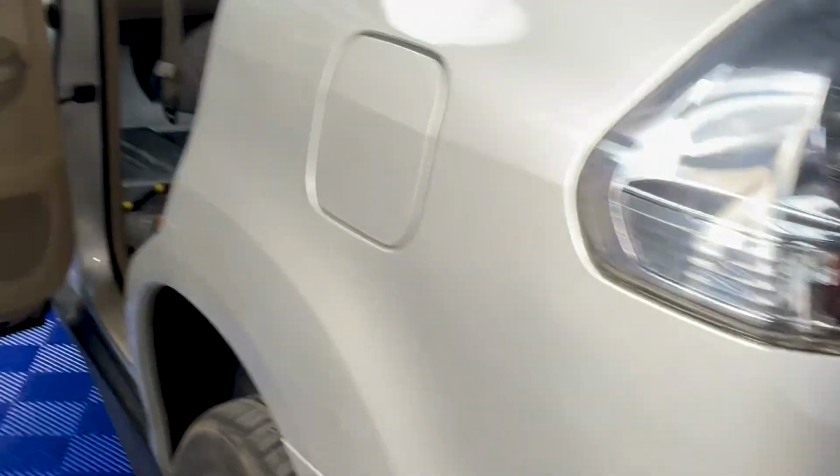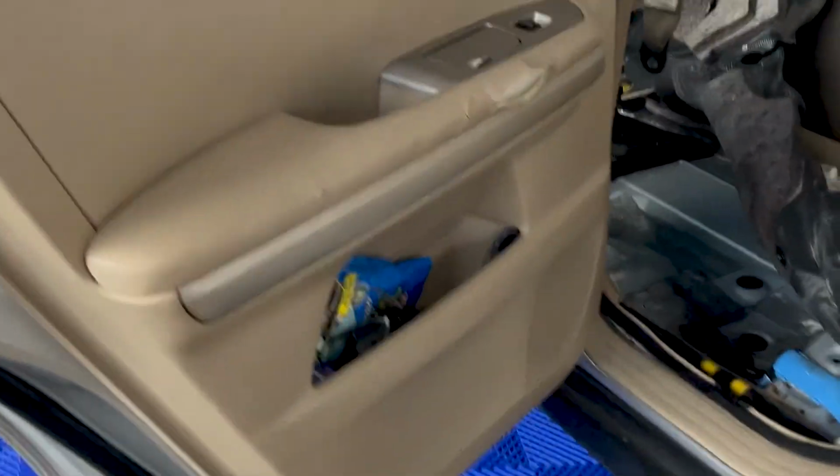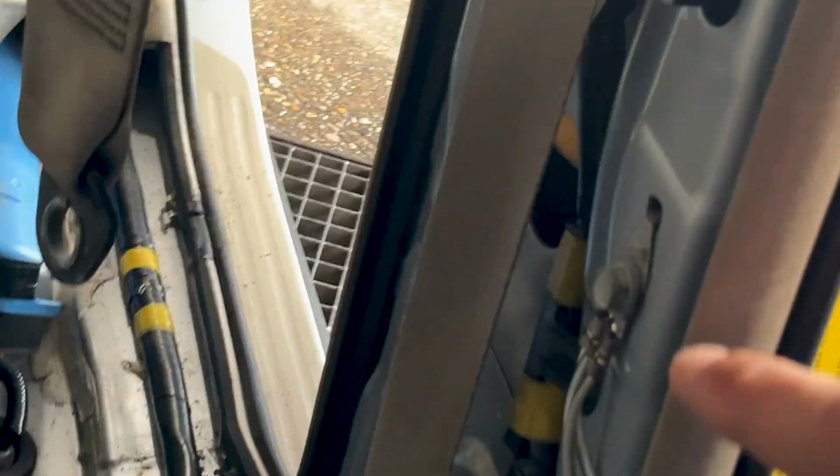So, just a quick update on the Lexus RX400. Got all the seats out. You can see we've taken off the trim at the side, just where the seat belt goes up to there, just so we can get that carpet peeled back. As you can see, there's a fair bit of water under there, but it's not too bad. I mean, the carpets are pretty damp.